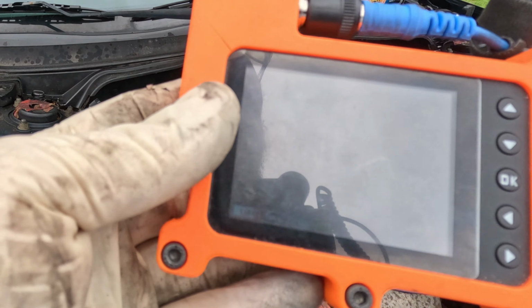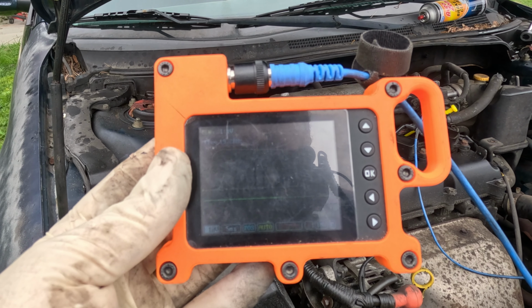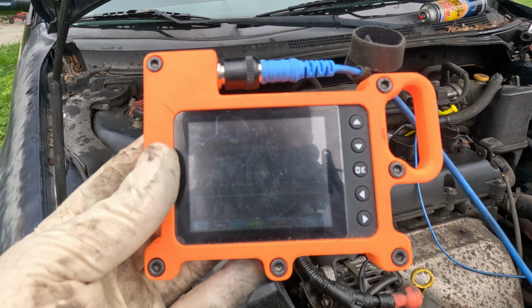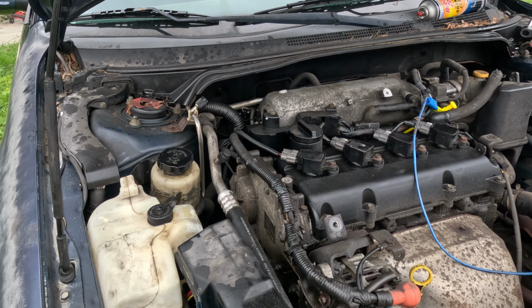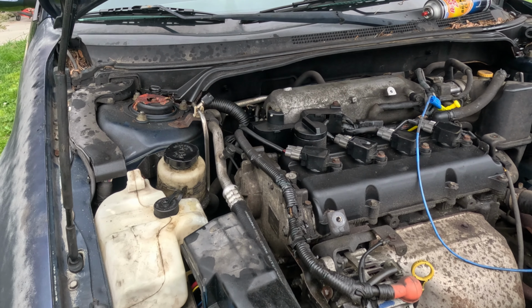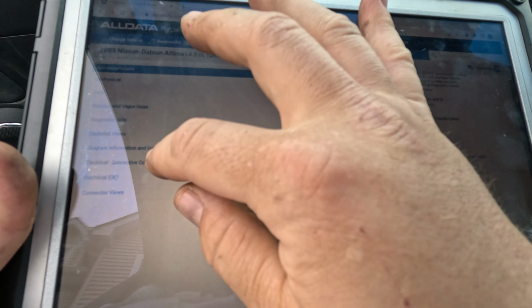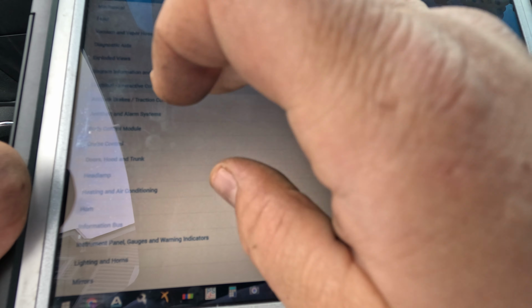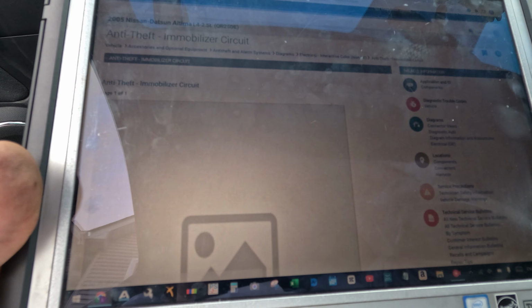All right, can you crank the car for me? We have absolutely no injection pulse. Okay, so we have no injector pulse. So now I'm going back to thinking it is a security issue. All right, so I'm gonna check a diagram to see how this NATS module is set up. Okay, let's pull up a diagram for anti-theft and alarm systems, immobilizer circuits. Let's see how this thing's set up.